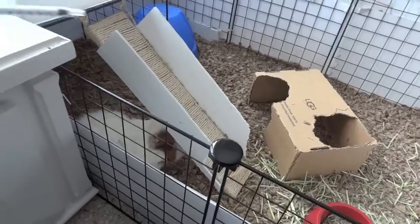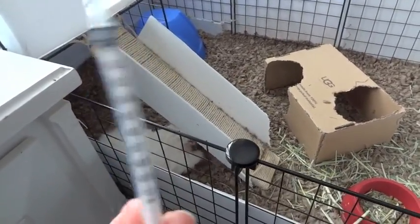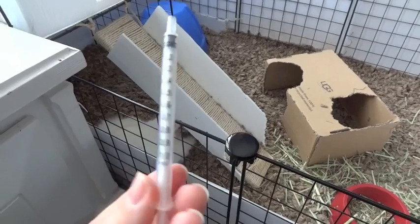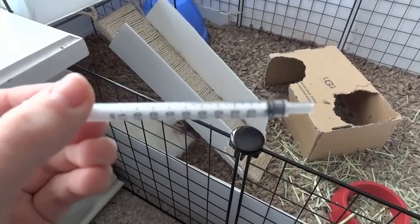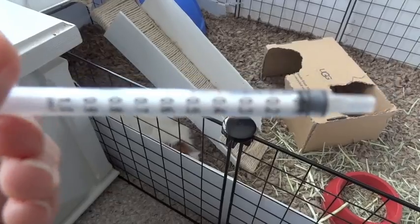So, luckily I had just a little TB syringe here. It's just 1 milliliter, so very tiny, if it would focus. And it's not going to. And there, Juno's trying to wash herself now.